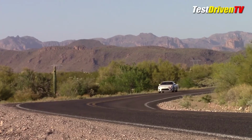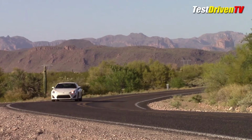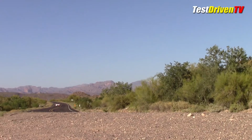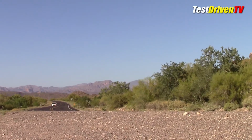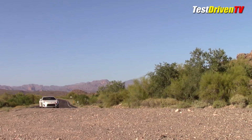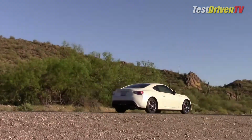Despite the gripes about noise and drivability, we achieved a pretty impressive 31 miles per gallon combined in our week with the FRS. Considering its EPA ratings are 22 miles per gallon city, 30 miles per gallon highway, and only 25 miles per gallon combined, this is pretty commendable.